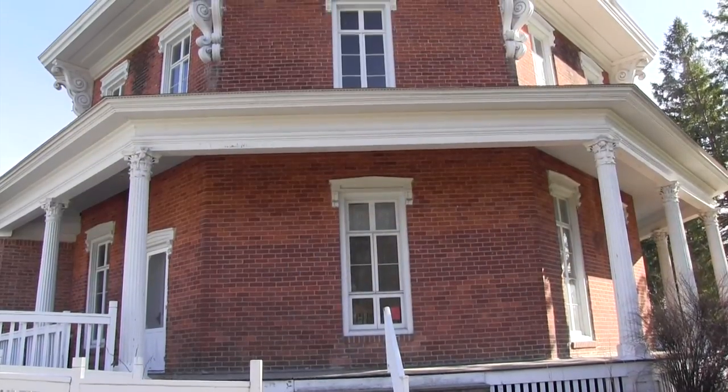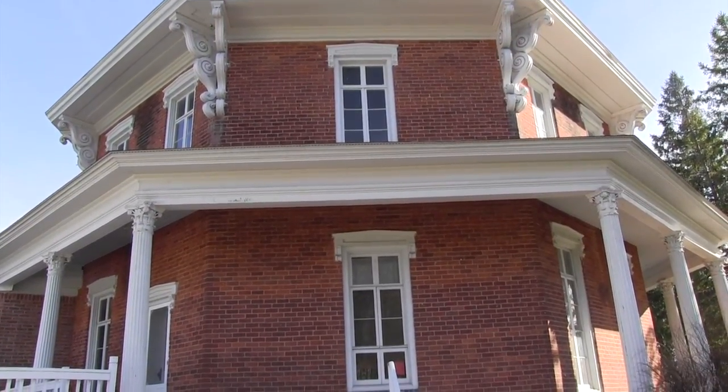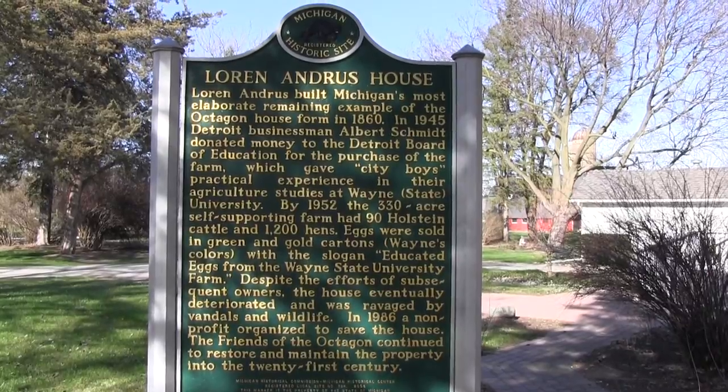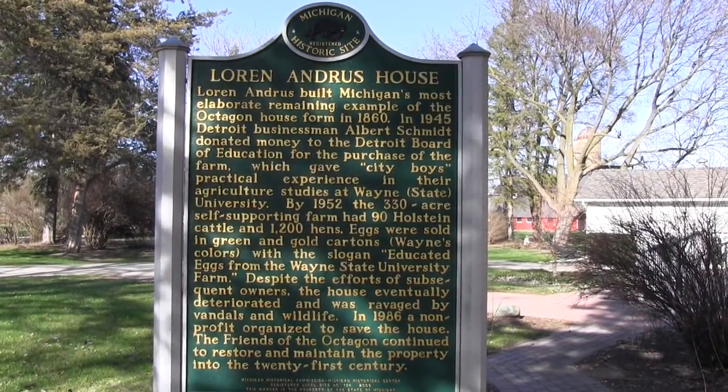Hi, I'm Jan Donovan, and welcome to the Octagon House. I have been here for about 15 years as a volunteer, and I am now the reigning president. The house was built in 1860 by Lauren Andrews, who was a farmer, and at the time when he built the house, he had over 370 acres here. We now only have about 4.5 acres.